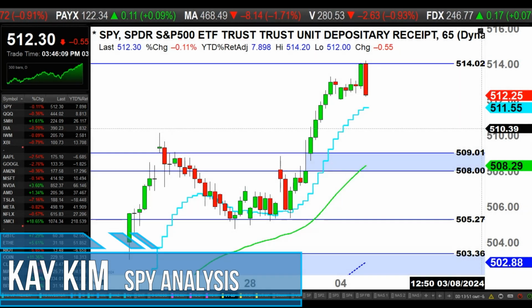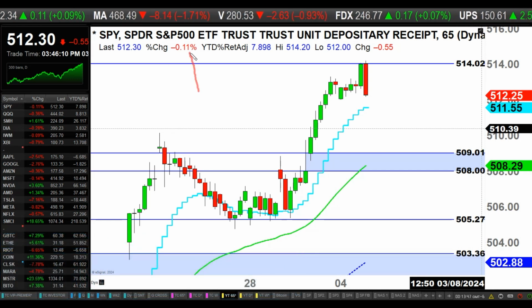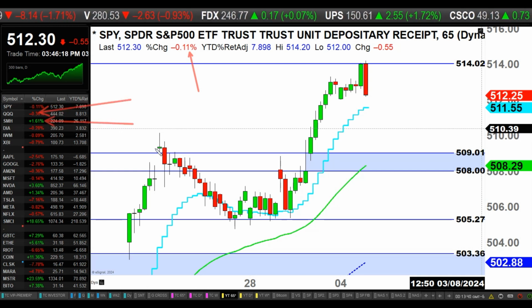All right, let's get right into it here. Market is up or down about 0.1% on the S&P. It looks like Nasdaq is down. Semiconductor, however, continues to make a move here. Pretty much only green on the sectors here today. 1.6% positive. Look at this.